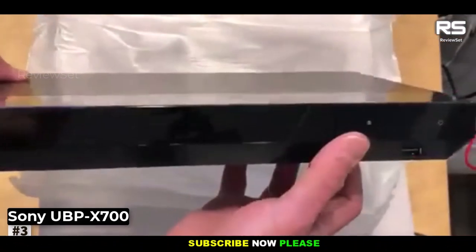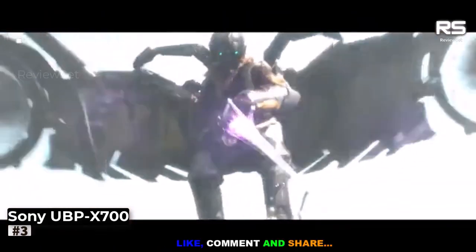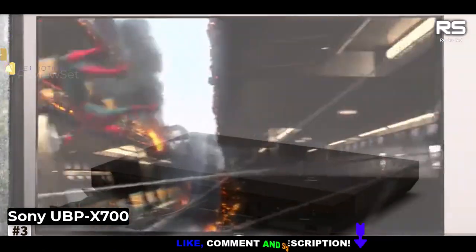The picture quality of the player is excellent. 4K Ultra HD Blu-rays look stunning, with sharp detail and vibrant colors. HDR10 and Dolby Vision content also look great, with deep blacks and realistic colors.